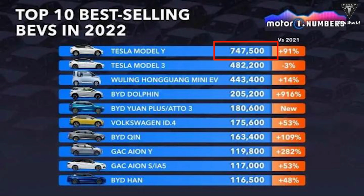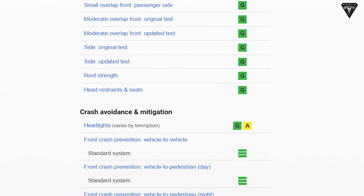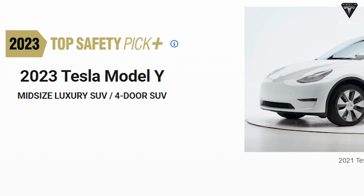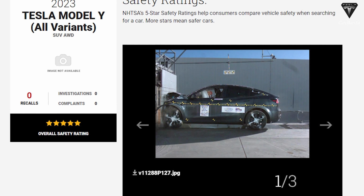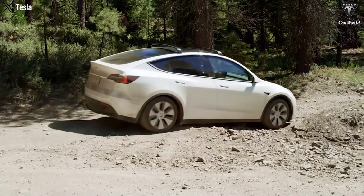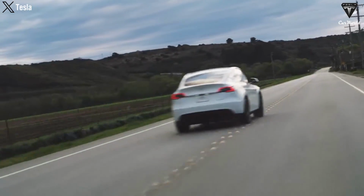747,500 Model Ys. To talk about safety, the Insurance Institute for Highway Safety, or IIHS, has given excellent reviews of the Model Y since it first came out in 2021 and has awarded the Model Y their top safety pick award. Additionally, the National Highway Traffic Safety Administration awarded the Model Y its highest score in years, with a 5-star safety rating across the board. The Tesla Model Y promises to bring a huge improvement in 2024 for its refreshed versions. It's no coincidence that we put it in first position.